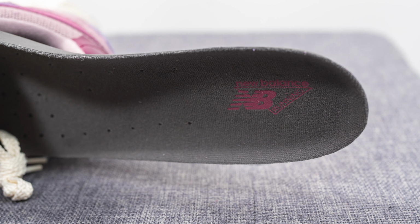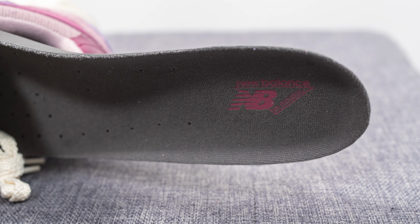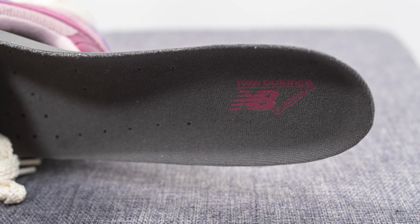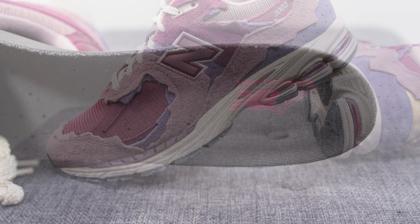In terms of insoles, these come with your standard foam lined insole, but this feels pretty well padded to the touch. And stamped on the heel we have New Balance running branding, which is done in a pink tone.